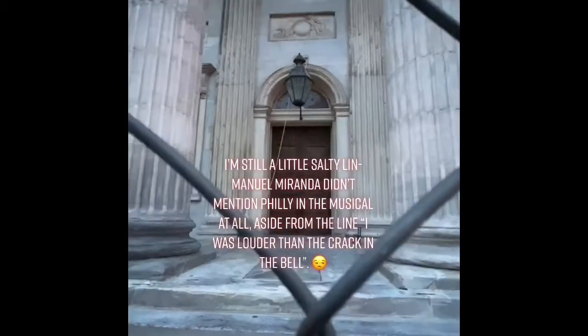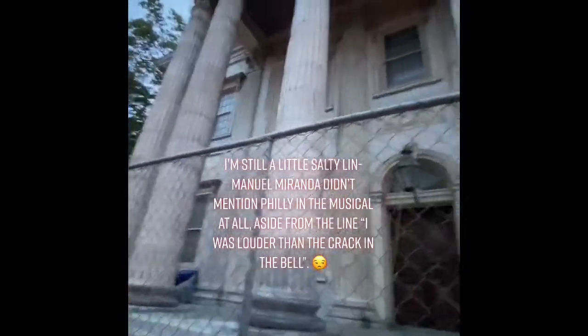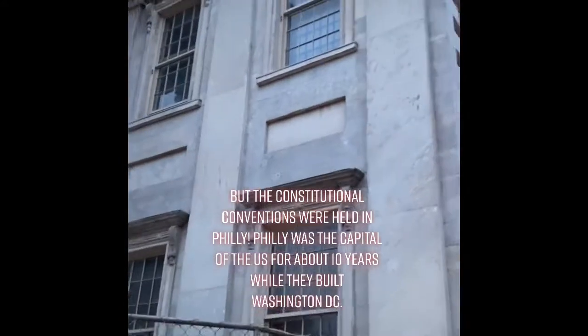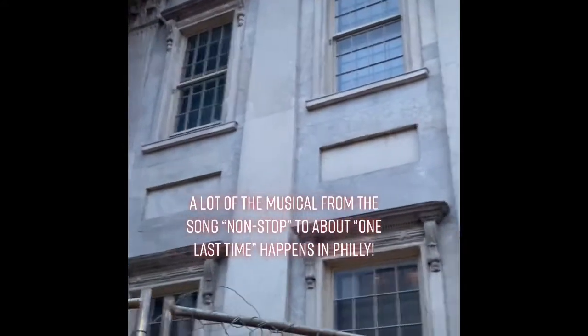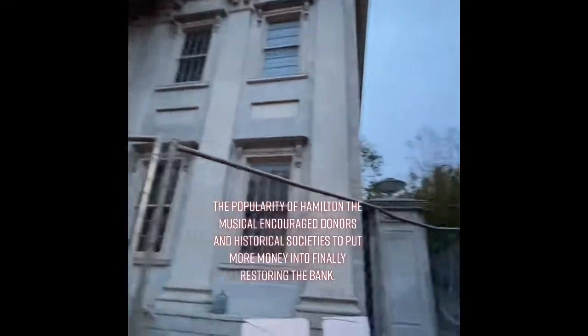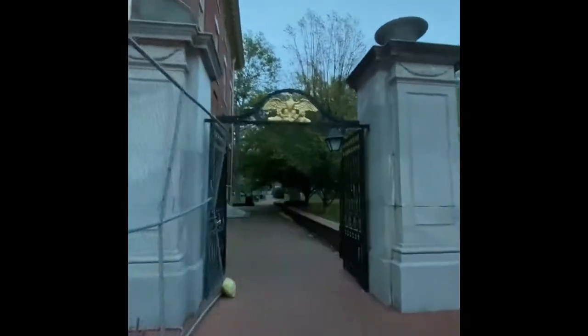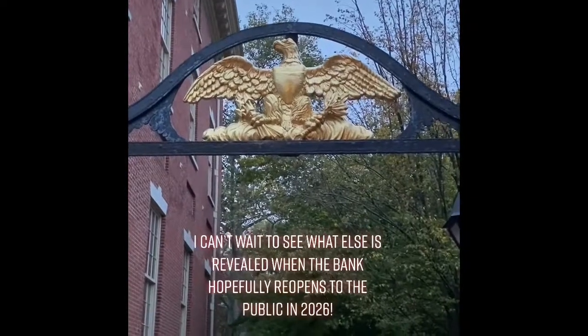I'm still a little salty that Lin-Manuel Miranda didn't mention Philly in the musical at all, aside from the line, "I was louder than the crack in the bell." But the constitutional conventions were held in Philly. Philly was also the capital of the U.S. for about 10 years while they built Washington, D.C. A lot of the musical from the song Nonstop to One Last Time happens in Philly. The popularity of Hamilton the musical encouraged donors and historical societies to put more money into finally restoring the bank. I can't wait to see what else is revealed when the bank hopefully reopens to the public in 2026.